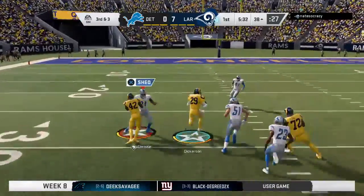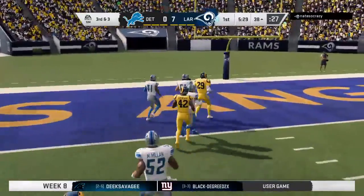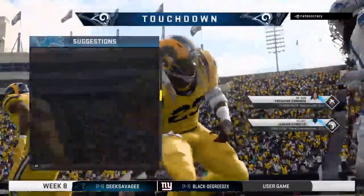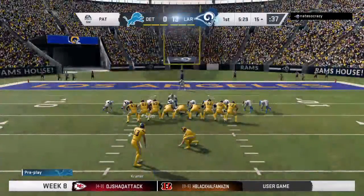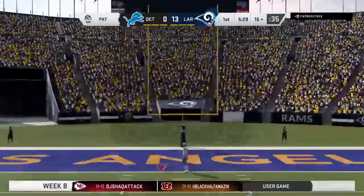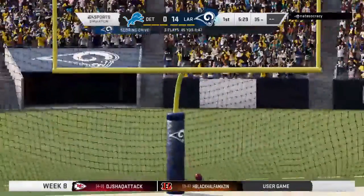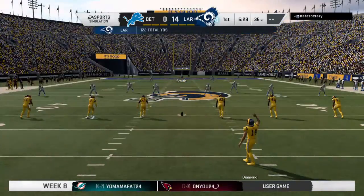They run the counter, Dickerson. There he goes, left side. Touchdown, LA. A great play there, with his 2nd touchdown of the game, number 7 on the year. And the Rams tack on to their advantage. Extra point right down the middle, and that'll make the score 14-0.